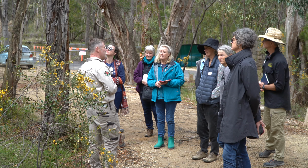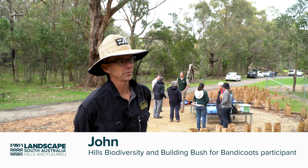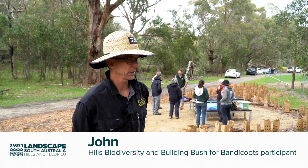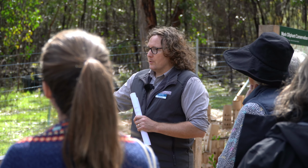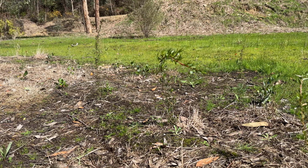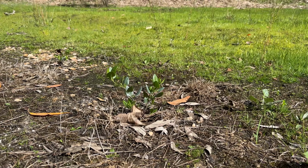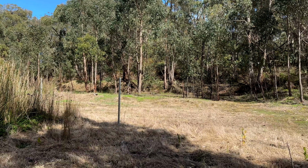Well, I'm with Hills Biodiversity, so just some revegetation through the hills, and particularly we have a site called Willa Willa in Crafers, and there's bandicoots there, so yeah, we've been working with a few people. Believe it or not, this has all been done in less than a year. So from the pine removal to the blackberry removal, about 14,000 seedlings have gone in. The community planting days make a big difference in terms of cost effectiveness because we had 120 people over 3 days put in those 14,000 seedlings.